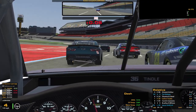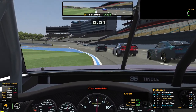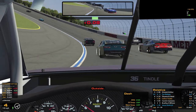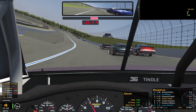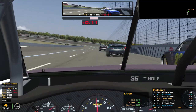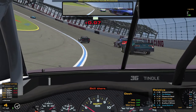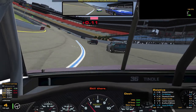Ooh, loose there. Car outside. Low. Clear high, outside. Keep low. Stay low, outside is clear. That says clear. I'm going to leave the guy behind the lane, though, even though he didn't do that for me. Car outside. Still there. Still there.